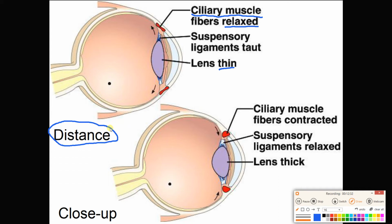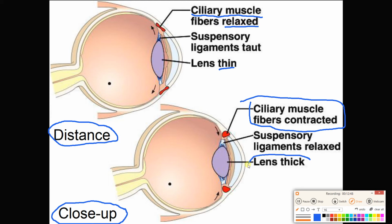When you switch from distance to close vision, you are changing your lens. You are doing it with your ciliary muscle. So if you want close-up vision, your ciliary muscle fibers are going to contract. Your lens is going to get more roundish and thick, and you're going to be able to look up close. And your oculomotor nerve is what tells your ciliary muscle to contract. When you're looking at something far away, you are going to relax that muscle. The lens is going to get less round, less spherical. It's going to get thinner, which lets you look at things that are far away.